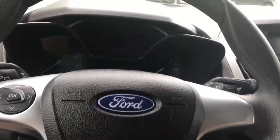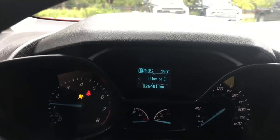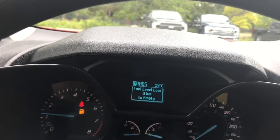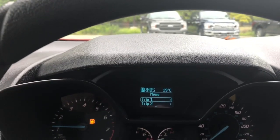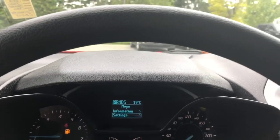When we start up the vehicle, you're going to see any important messages, as well as your odometer reading. And there'll be a little menu there that you can toggle through. So we'll go in there. Trip 1. There we go. It's just reminding us that we need some fuel. Trip 1, Trip 2, information, settings, and these all have submenus.